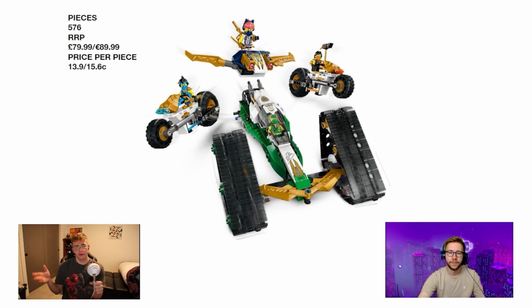I think the problem is all the vehicles together doesn't look great, and all the builds separated don't look that great either. Yeah, I do have to say though, as a tank lover, all growing up, I loved the LEGO tanks. This at least kind of scratches that itch with just these huge giant treads on the front. But yeah, generally as a whole, it doesn't quite come together.